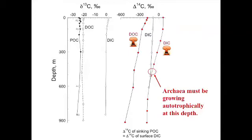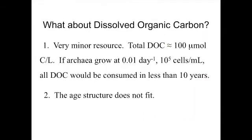And practically the only possible interpretation of the isotopic data is that they're growing autotrophically at this depth, which has turned out to be sustained by microbiological investigations of these organisms. A hypothesis that has to be disposed of is the possibility that they're growing on dissolved organic carbon. There are a bunch of problems with it. Dissolved organic carbon is indeed older, so that could account for the different delta 14C, but the age structure doesn't really fit.